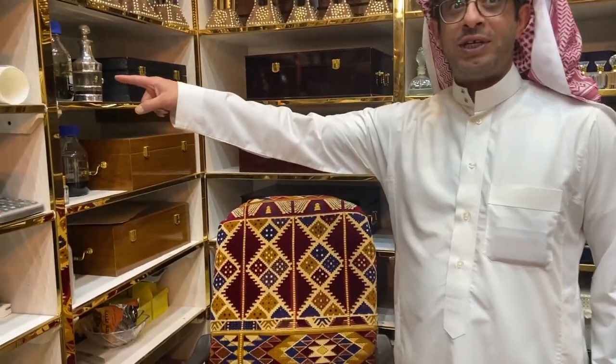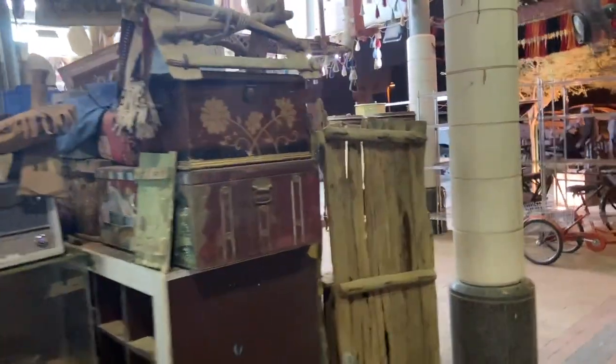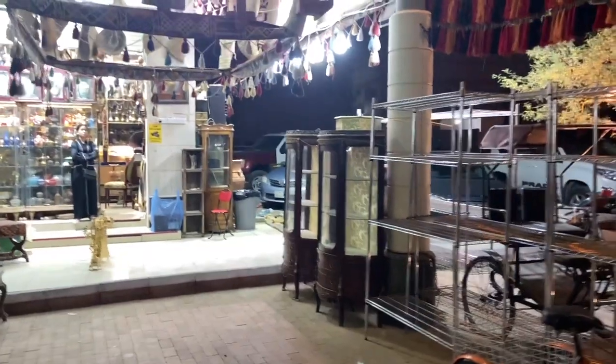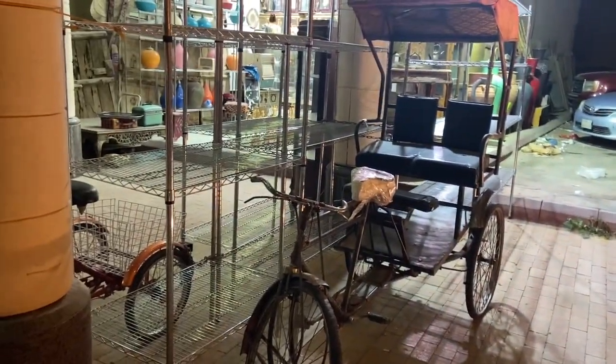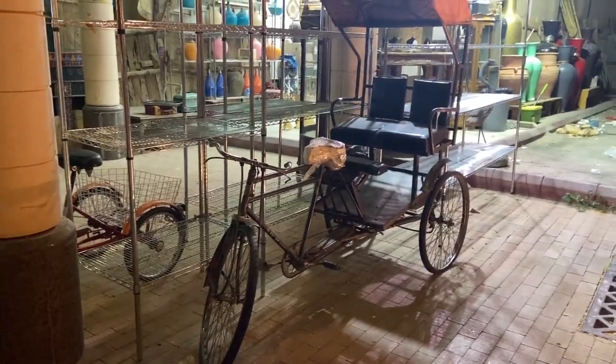Can you drink tea? You'd like to drink tea? Oh yeah, I'd love to. Yeah, thank you. Okay. For the camel. I will show you something here. This is our taxi. I think before 50 years ago. Former taxis, huh? Yeah.